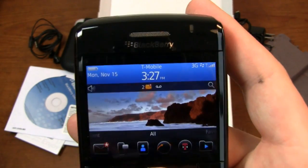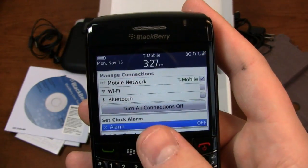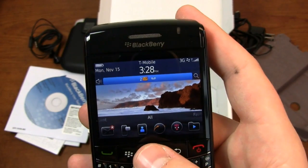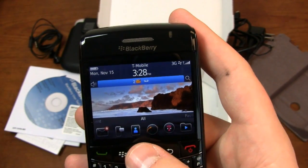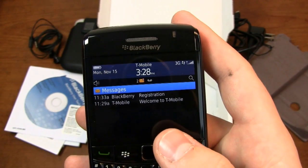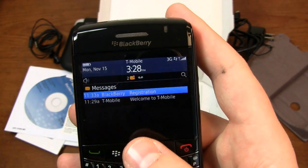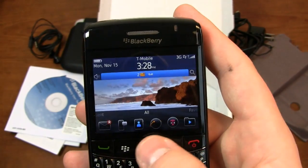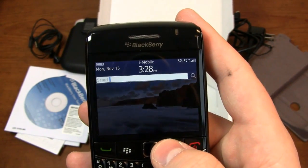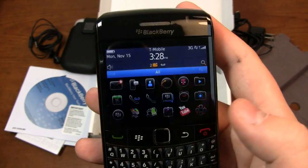Now you can see, the clock is up here, slightly different battery icon, and then your manage connection screen, very similar to the Torch and the Style. And then your notifications menu, where you see I have 2 new emails, voicemail. I can click on that, and it scrolls that down. So very similar to one of the themes on OS 5.0, but it's nice to see that integrated into the device out of the box. Profiles, of course, are still there. Sound profiles, search, which is a little bit more of an improved universal search in BlackBerry 6. So some nice touches there.